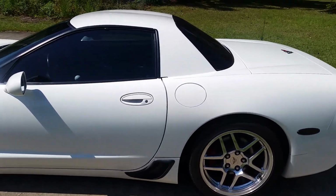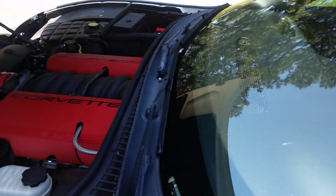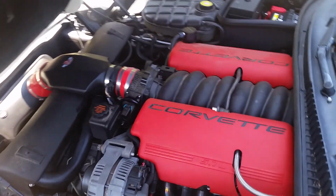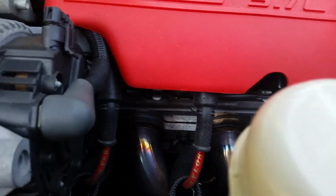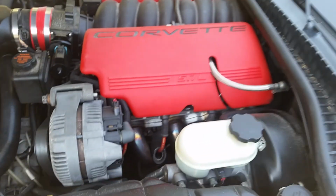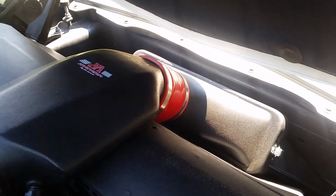The guy did do some motor work to the car, so let me go over that with y'all real quick. Alright, so it has long tube headers from TSP. It has a cam. Let me go to the other side. I don't know the specs on the cam yet, but he's supposed to be sending me those. He said he has a picture of them. It has PRC heads, as you can see right there. It has a catch can, full Vararam intake.